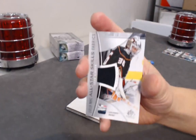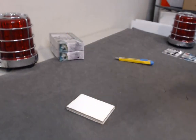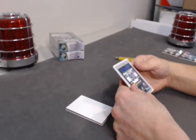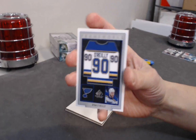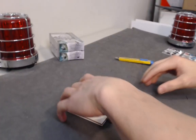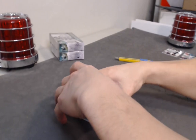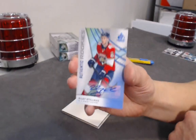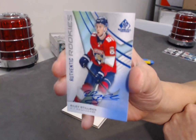Okay, jersey card of John Gibson. All right, we have a Blues Frameworks player, Ryan O'Reilly. Two cards, we'll go to the bottom here. We have a rookie auto of Riley Stillman.